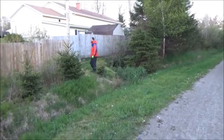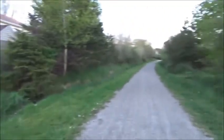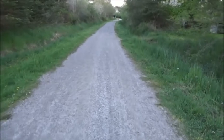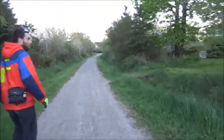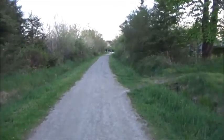This is the west leg of the Y. Coming back into the main line here. Yeah, it makes a lot more sense when you look at it from overhead. Yeah, you have to look at it from overhead to get a sense where the Y is.